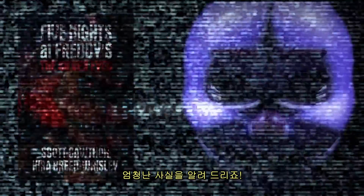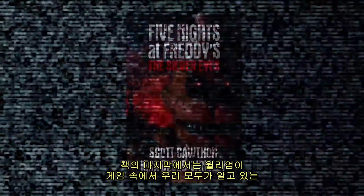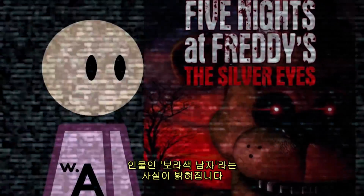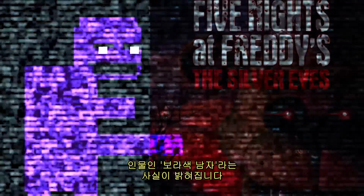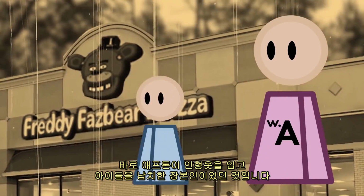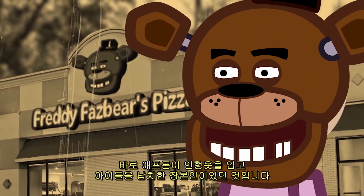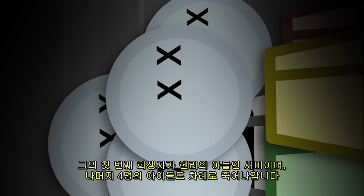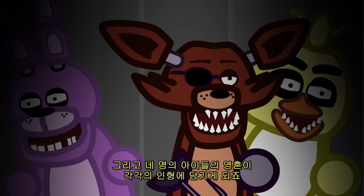But get ready for this. Here's the bigger twist. By the end of the book, it's revealed that William Afton is what we fans of the game would know as the Purple Guy. Yeah, in the book, Purple Guy is revealed. Afton is the one who kidnaps and kills children while wearing Fredbear-themed suits. His first victim is Henry's son Sammy, followed by 4 other kids, whose souls eventually possess the infamous suits.